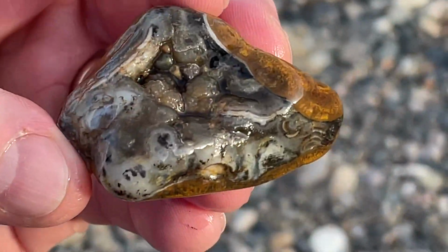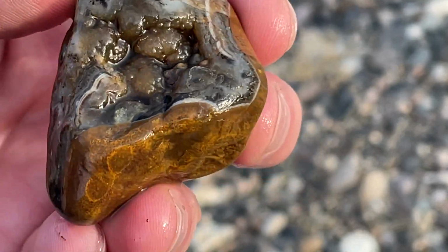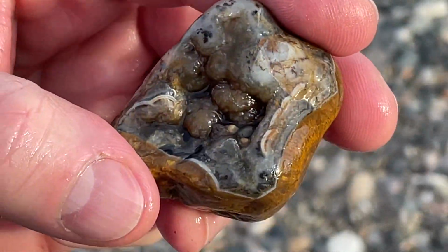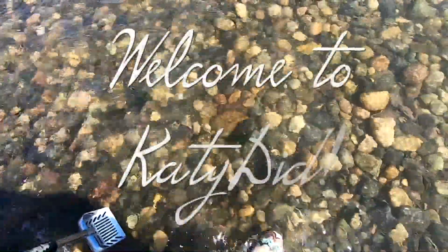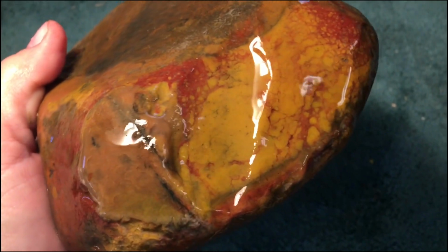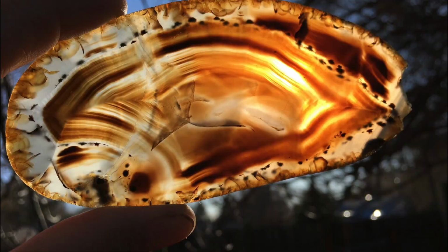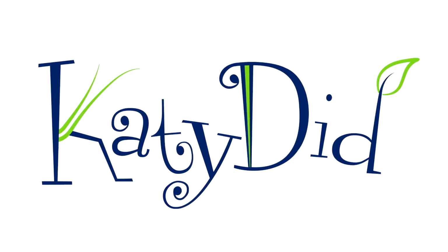Look at all the stuff that's going on inside of that. It's got botryoidals, it's got banding, it's got fortifications. Looks like it's got some jasper. Oh my gosh, it's small but mighty. So many beautiful rocks. That's a nice thing to find on my way out.